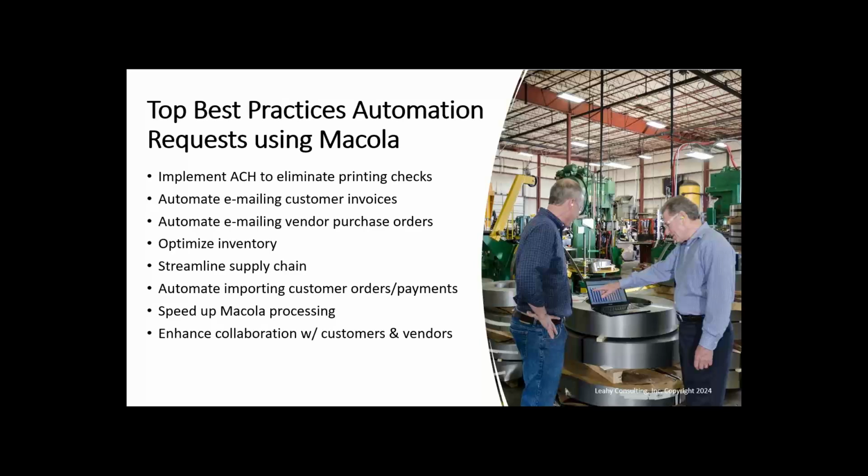But basically what we're saying is probably the easiest thing to do is make sure that your company is using ACH to pay vendors. Eliminate printing checks. That whole mess is gone. Printing the checks, tearing them apart, getting them signed, putting them in an envelope, putting a stamp on, getting it to the post office, finding out the post office was delayed, or worse yet, somebody stealing checks out of the bank, out of the post office box. So ACH eliminates all that.